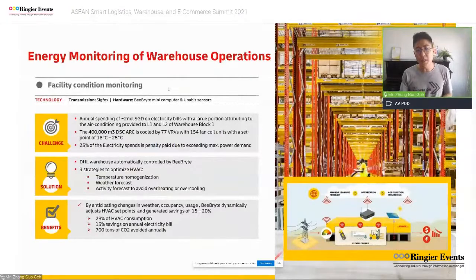So we worked with a company called BeBright to help optimize the use of this air conditioning system. So we leverage sensors to track occupancy within the facility, and attach sensors to our air conditioning system to track and optimize them. And in combination with their AI platform, we anticipate changes in weather. So on a cooler day, the aircon wouldn't have to be working at its full capacity, so we dynamically adjust the air conditioning set points. And what we found out is that this resulted in cost savings.